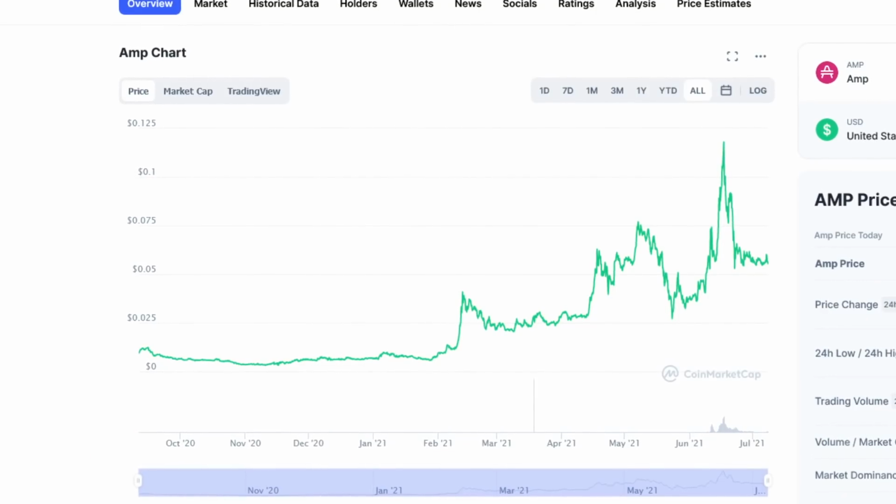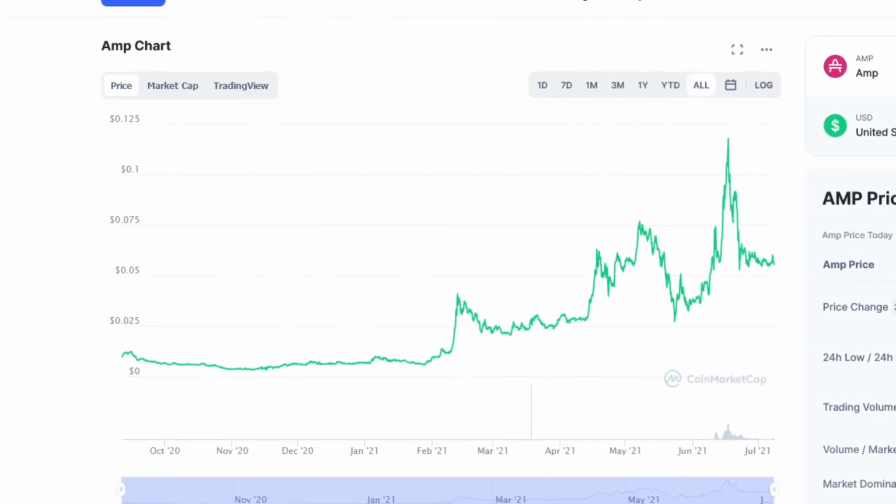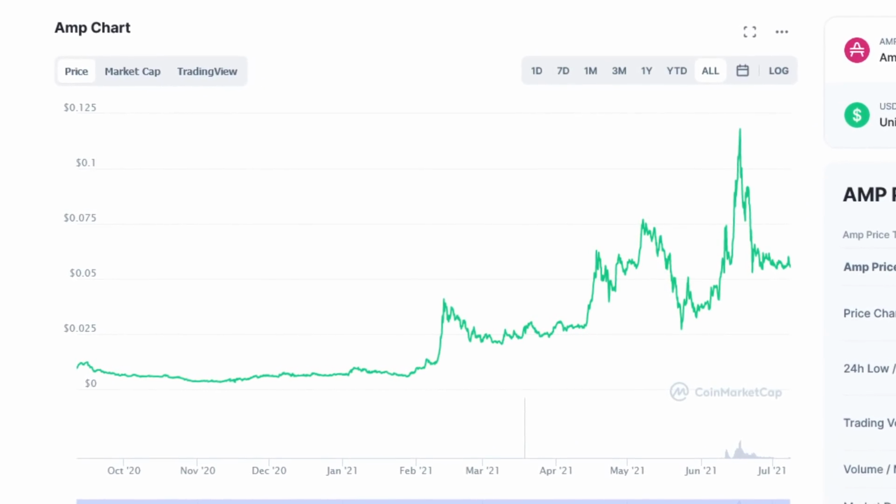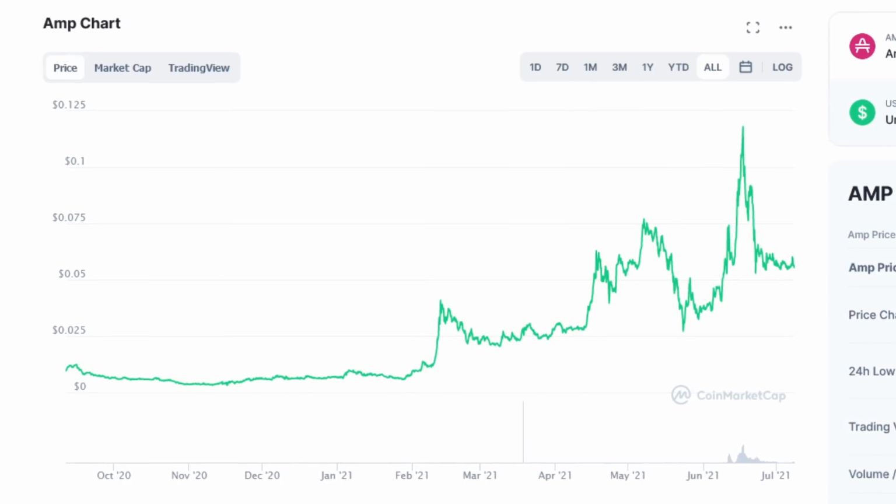As for price predictions, AMP went on a pretty insane rally in June, reaching an all-time high of over 12 cents. All the more impressive considering Bitcoin was tanking at that time. Yes, given its totally unique role in the digital payment and DeFi space, it's not impossible to imagine that AMP could eventually swim against the tide and effectively decouple from Bitcoin and Ethereum entirely.